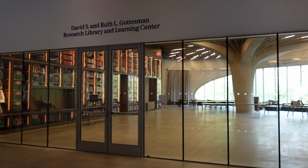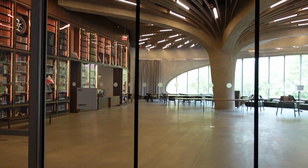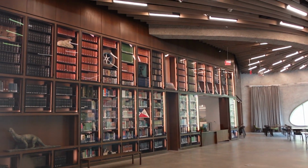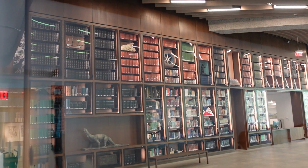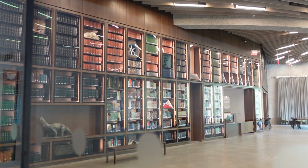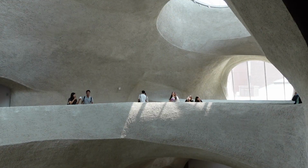So this is the library here. Unfortunately, it is only open Monday through Friday, but just to give you an idea of what it looks like on the inside, it's actually really cool. It definitely has an old school library vibe to it with all the old books and statues and stuff. It's pretty cool though.